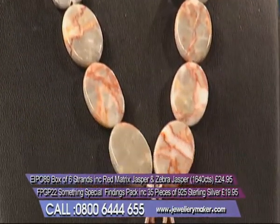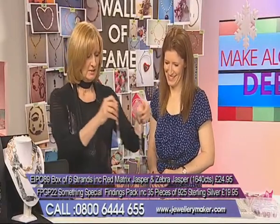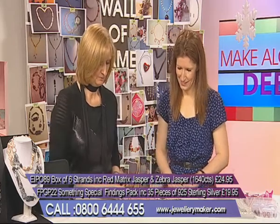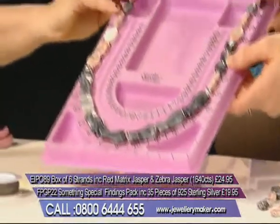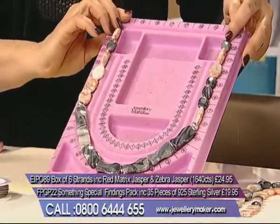The first strand, I've put these together because they'll take time just to sit and strand and feed on, and I'm sure you don't want to watch me just feeding things on. This beading tray is so useful because they have 3 different slots on these trays, and each one you can put your strands on. Can you see? Each one you can put your strands on and then measure them to make sure they're going to be the right length.